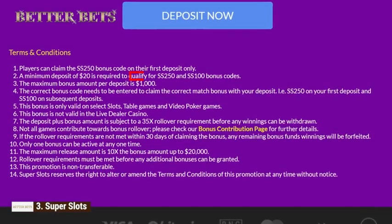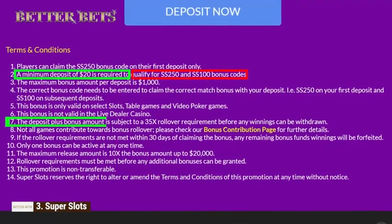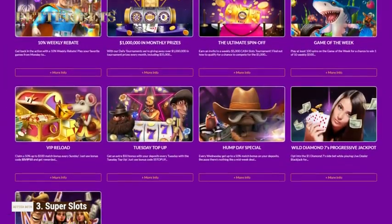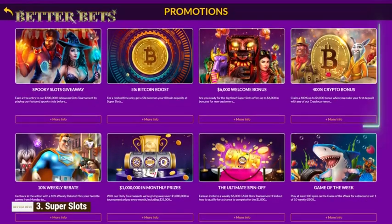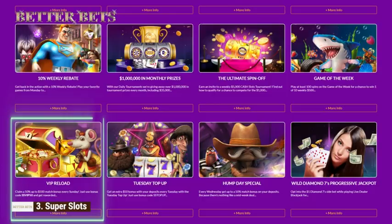Collect the bonus funds by using the promotion-specific bonus codes while depositing at least $20. To release your winnings, you'll need to wager the bonus only 35 times. On top of that, anytime you need to boost your bankroll again, you can use one of many regular promotions, such as the 400% crypto bonus, the 10% weekly cash back, and numerous reload bonuses.